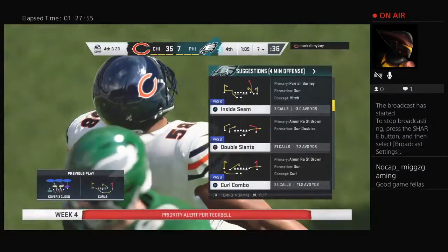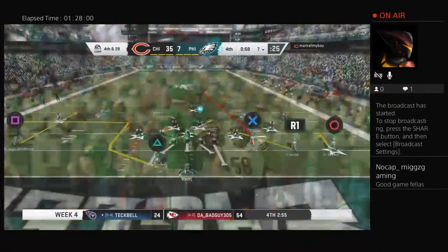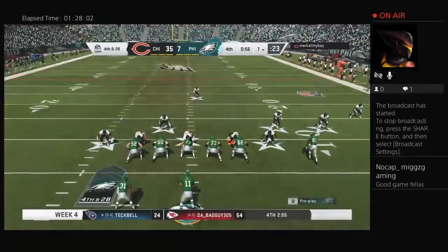Well, these guys want to do something positive as this game approaches its end, but after giving up back-to-back sacks, it's really been more indicative of how the game has gone for them.